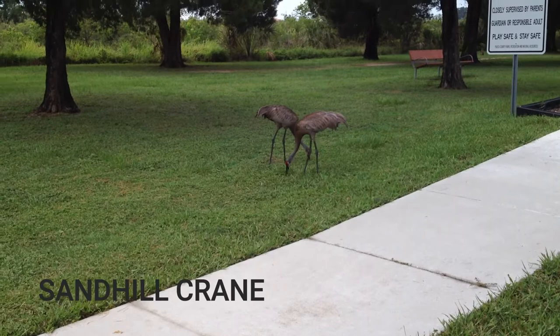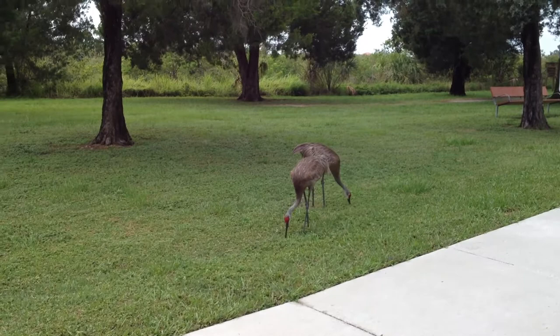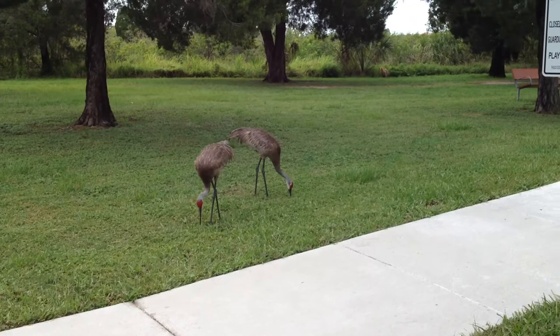You're looking at the majestic sandhill crane. I captured this video at the park near my house. The sandhill crane is one of the largest birds in the world. It has a scarlet cap. It is capable of flying at great heights.